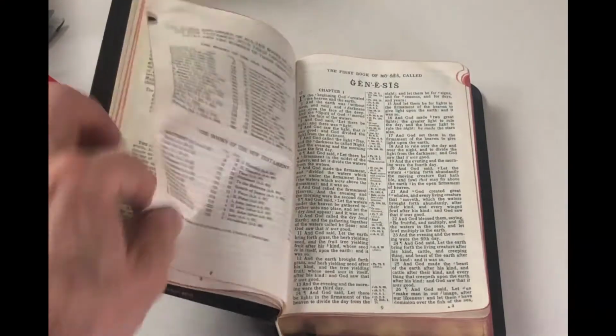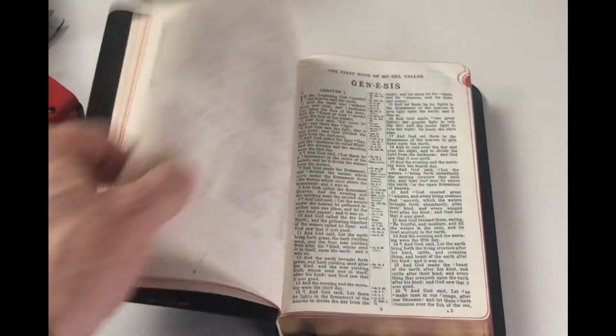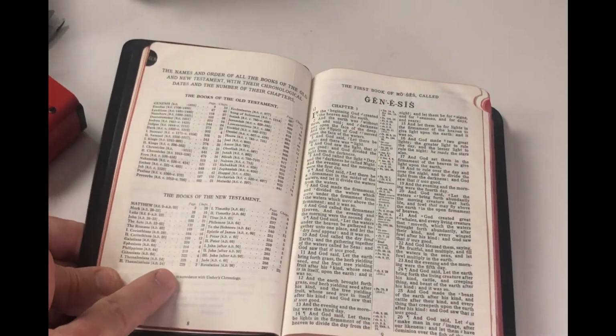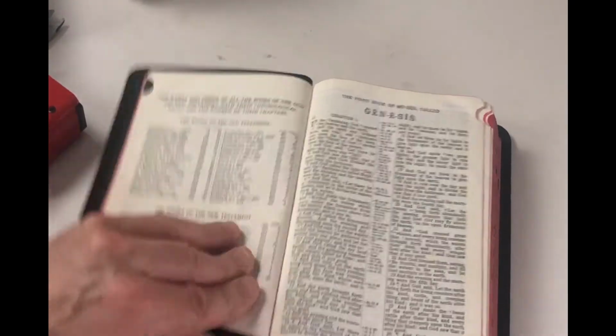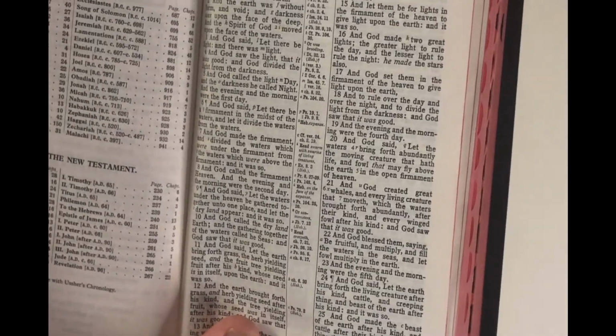Tables of signs used in the text here. Then the books of the Old and the books of the New Testament listed. And again, this is Brevier text. Here's Genesis. You see the typeset.